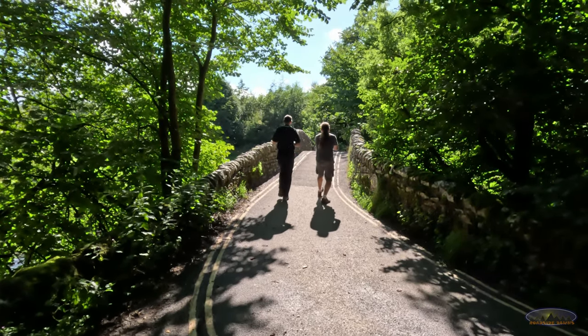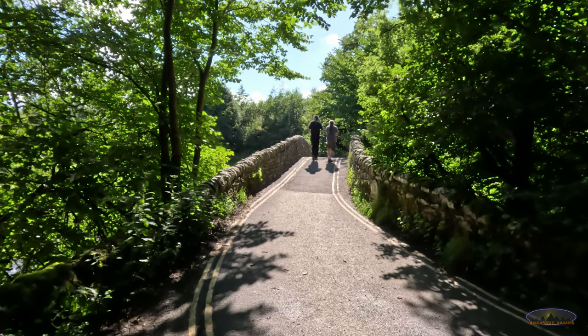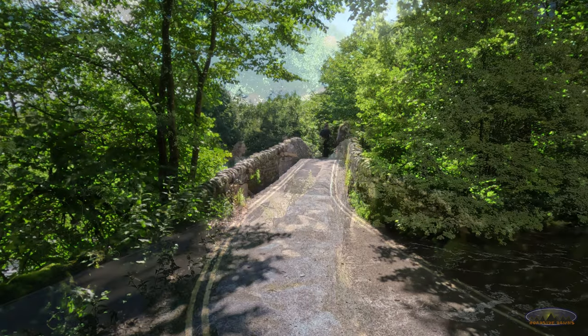We are now crossing the 17th century packhorse bridge over the River Ribble, which is a former monastic road. The bridge is currently owned by the National Trust.